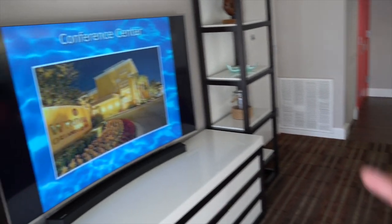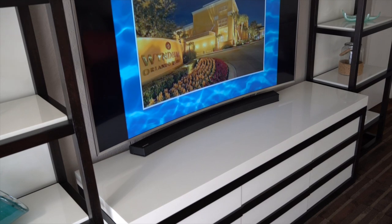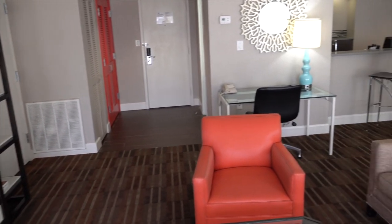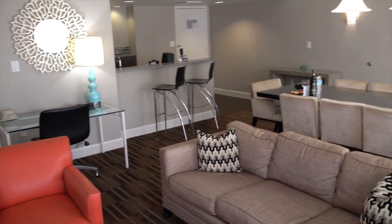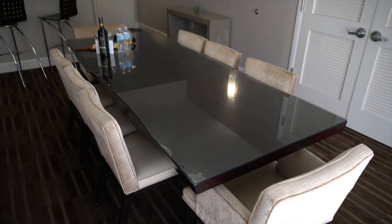Looks like we have a 65-inch curved TV. You have a sound bar. What I really like about this hotel suite, it does not feel like a hotel room. It really feels like a vacation home. You also have this nice dining room table.